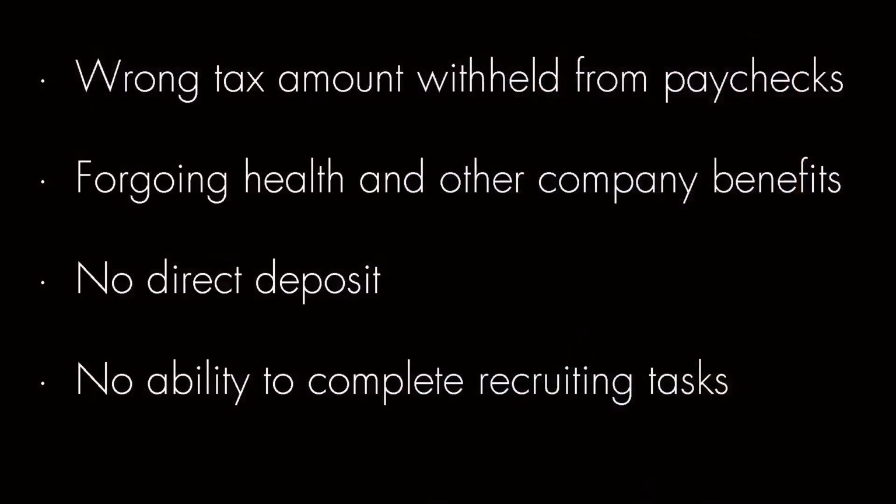Any newly hired employee who does not complete this process will be at risk for the following: having the wrong tax amount withheld from their paychecks, missing out on or foregoing health and other company benefits if they're not enrolled online by the 60th day of their employment, giving up the security they need to access the systems they need, and frankly, the convenience of something like direct deposit. And if you're a hiring manager, you may not be able to complete the recruiting tasks for your center or your department. To avoid this, hiring managers need to work closely with the new employee, in person if possible, to ensure that they're completing this critical process.